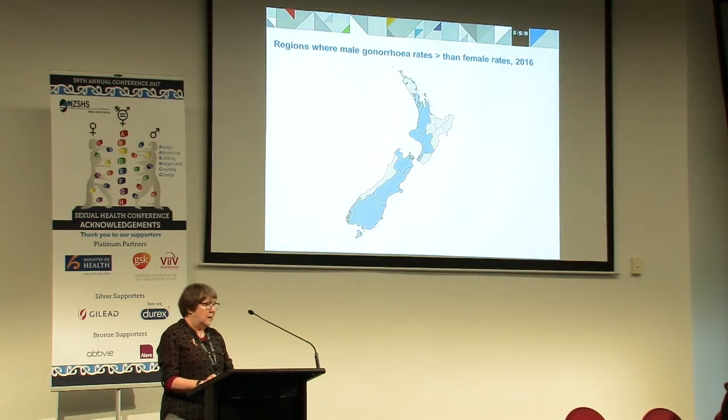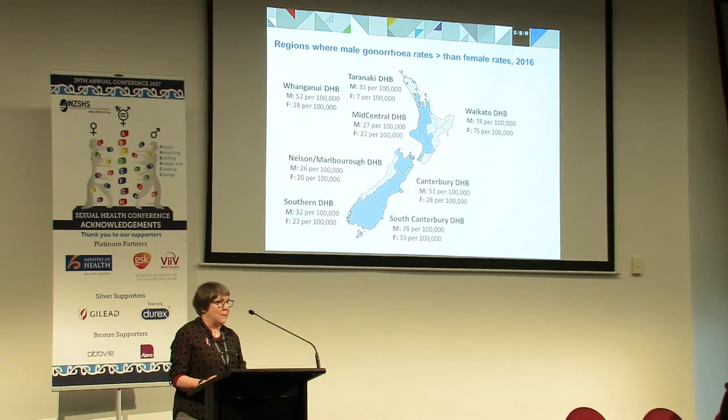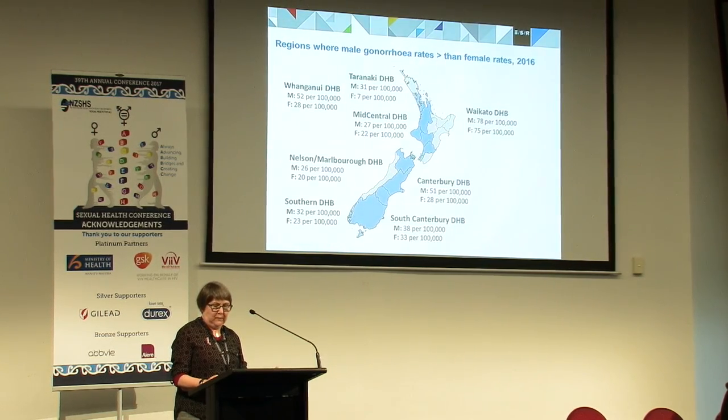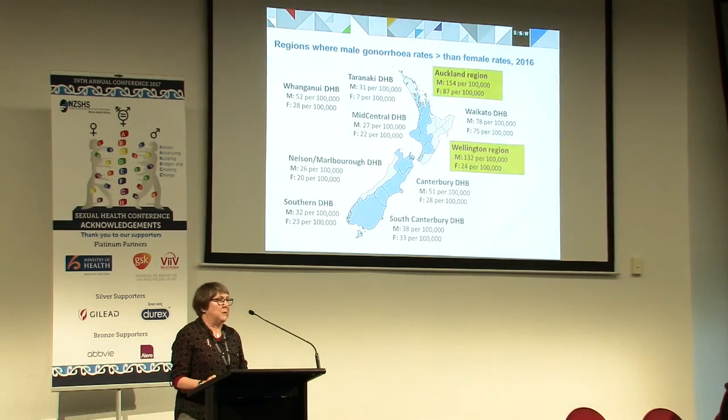Now, interestingly, there are some areas in New Zealand where the female rate is higher than the male rate. Those are the grey areas on the map. And the DHBs with the highest rates from the previous slide actually have higher female rates. So that's Te Rāwhiti, Hawke's Bay and Lakes, which is a very different picture from many of the other DHBs or regions. And I think it's of interest to note that the difference is particularly marked in Auckland and Wellington, where you've not only got quite a disparity between male and female rates, but you've also got high case numbers.